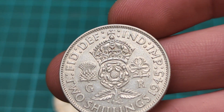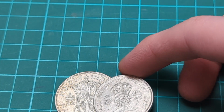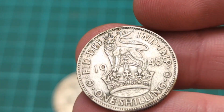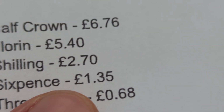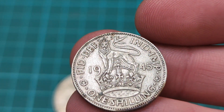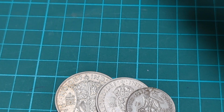A florin in 1945 was worth £5.40. So the equivalent of a £5 note was a florin back in the World War II era. The shilling coin here was worth £2.70, so considerably more than a £2 coin today. You'd have a shilling to buy whatever you needed for a few quid, or of course back then, a bob.